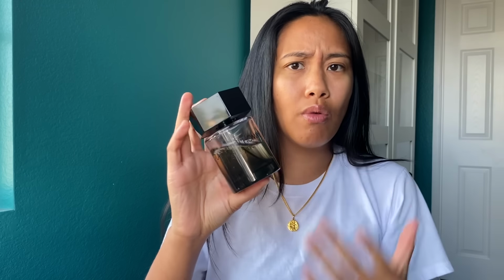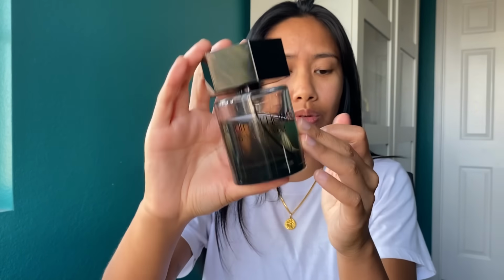I will say for me, I get pretty decent performance with this fragrance. But if you are somebody that's heard so much about performance issues, I would say just get the 6.7 fluid ounce bottle of this and then just spray more. Also, it doesn't get annoying when you overspray it, which I really, really like. So shout out to La Nuit de l'Homme.